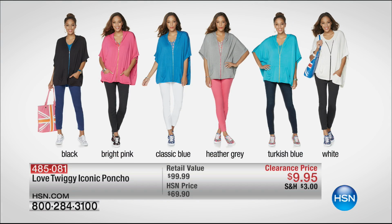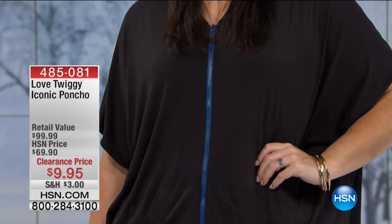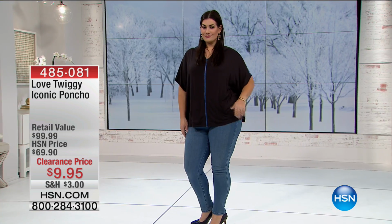It is that delicious, what I call kind of a baby's onesie material. That's how soft it is. So we have black, we have bright pink, classic blue, heather gray, Turkish blue, which is like a turquoise. Excuse me, we have the white. Very limited at this point, limited in sizes there. Extra small through extra large, 1X through size 3X. Now, Mary Kate has it on, so darling. You'll notice in the black, she has it fully zippered up. Look at the contrasting in the zipper and the stitching. It's like a royal blue.